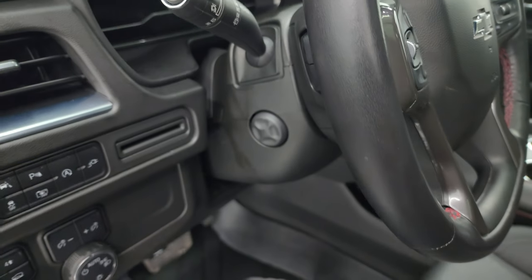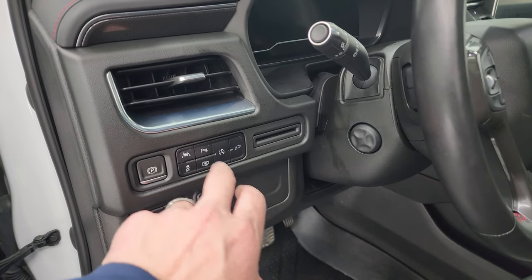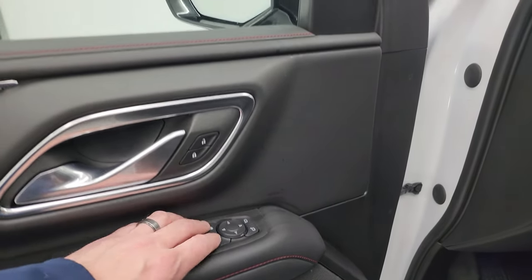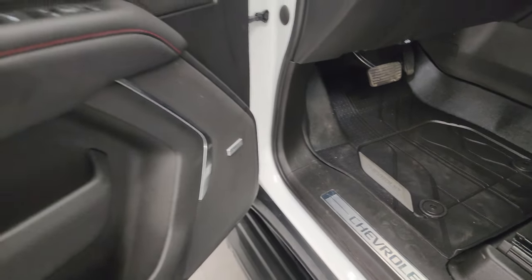Audio controls in the back of the steering wheel. There's your start-stop capabilities, 360 camera, parking sensors, lane departure warning, stability control, power windows, locks and mirrors, memory driver seat, power fold-in mirrors. I always like showing both sides so that you know that both sides are working properly. And they are. And of course, it does have the Bose sound system.